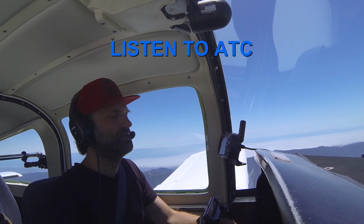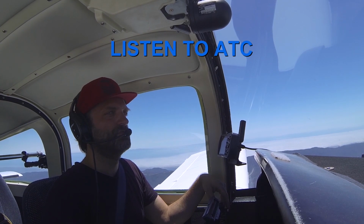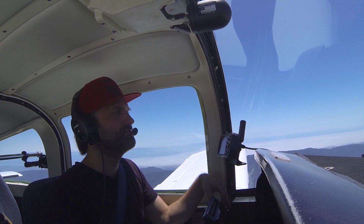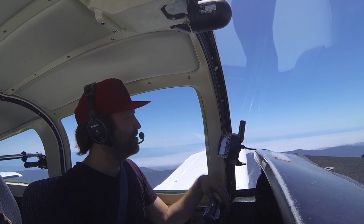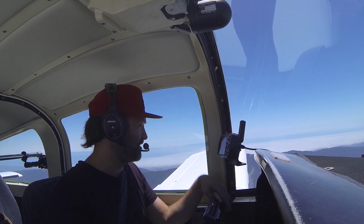Grumman 4 Echo Romeo. I was just told by the last controller that a few of the aircraft trying to land at Oceano couldn't get in because of the wind and overcast, and they've been diverting to San Francisco. Okay, appreciate the PIREP. I've been seeing the clouds building up along the coastline, so that was something I was anticipating, but thank you.